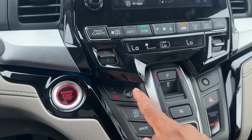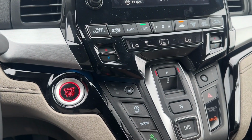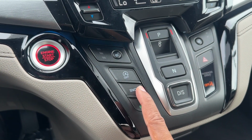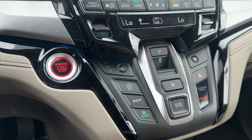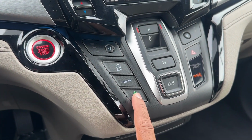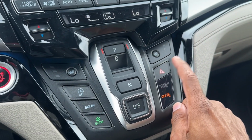If you want ventilated seats, then you go up for the Elite. But you do have an auto stop feature for the engine, and snow mode, just in case you get stuck and you're in different terrain: snow, mud, sand, things like that. You have Econ Assist. Hazards is over here.